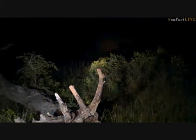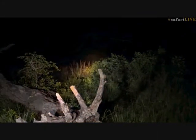There he is. He's gone to the left. He's coming past the shrub now. I don't think you'll see him. He's behind over here, behind these shrubs. And now we're just going to wait patiently for him to pop out.